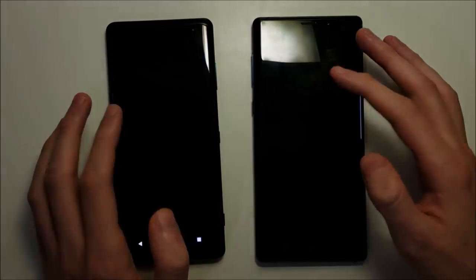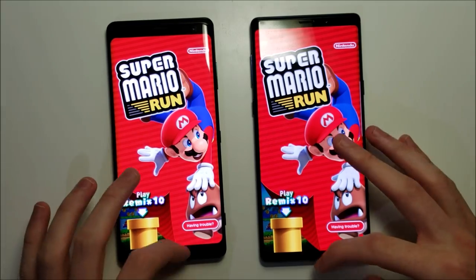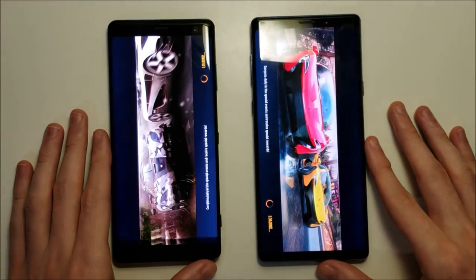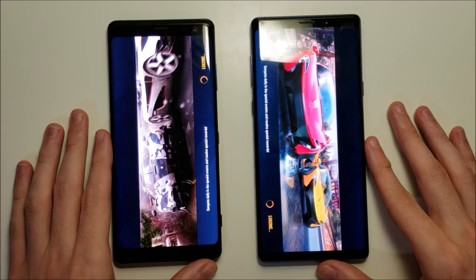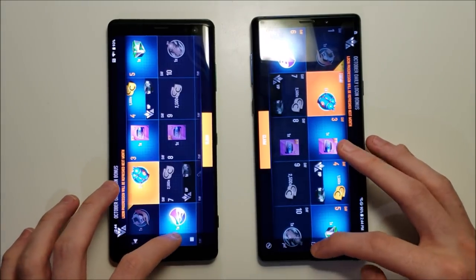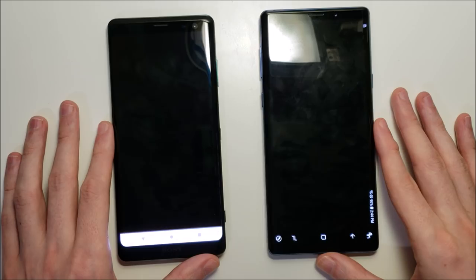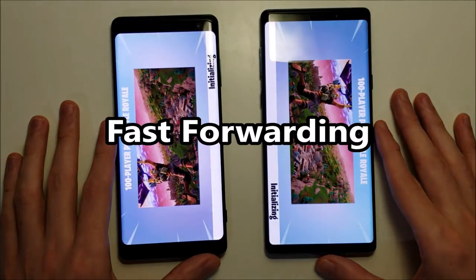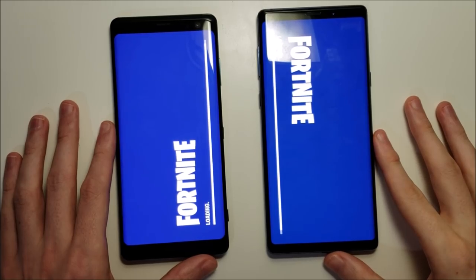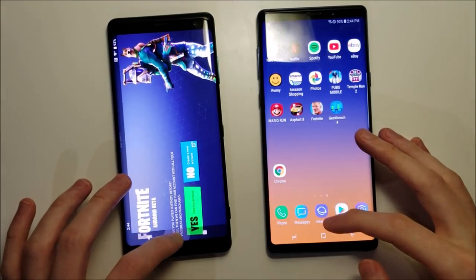Mario. Advantage here for the Samsung. Asphalt. And advantage there for the Sony. Okay, so last game we've got Fortnite. And this is going to be a tiebreaker. And the winner is... Ooh, looks like the Sony. Yeah, pretty close, but a narrow advantage there for the Sony.